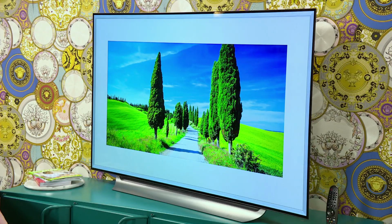Well, I definitely can't stop staring at it. But thank you so much for joining us today. Thank you very much. So the LG C8 OLED is definitely a TV you want in your home. It is available in 3 sizes, 55, 65 and 77 inches.